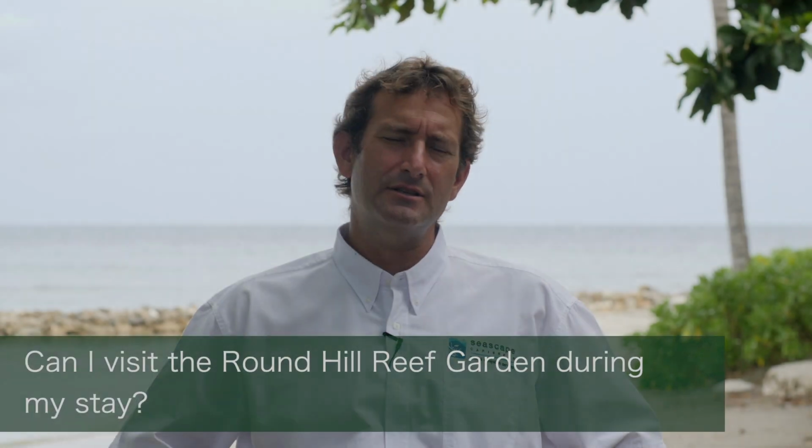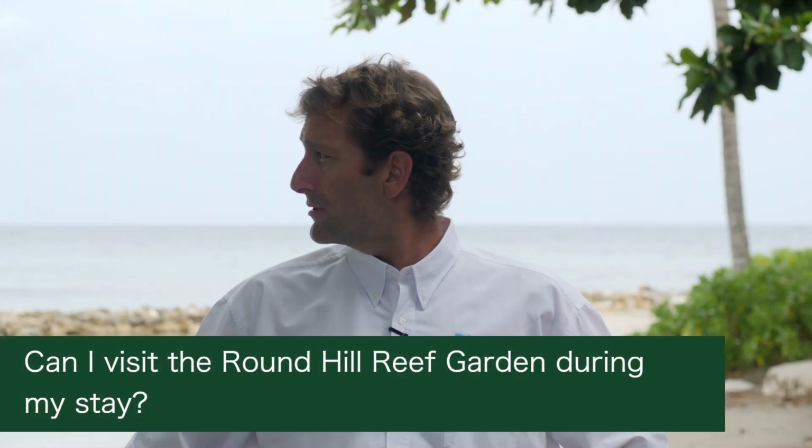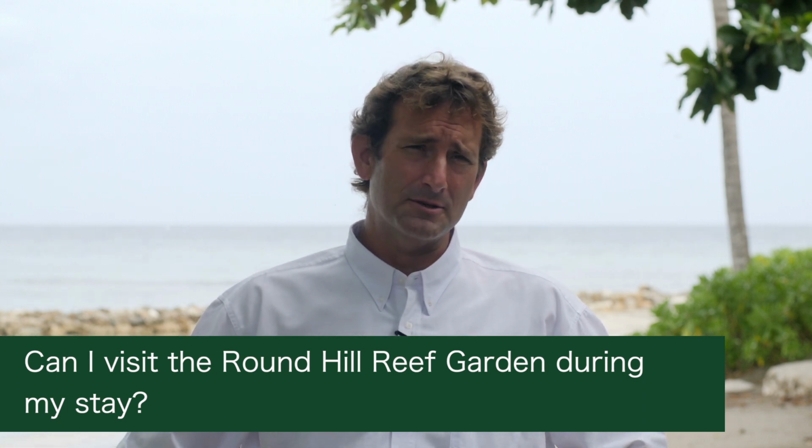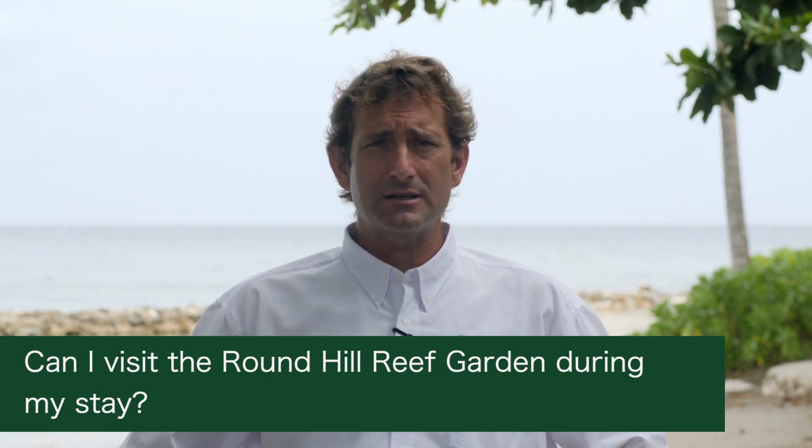Absolutely, you can visit. The house reef on which this is based is never more than 50 meters from shore. So from the beach, you're hard-pressed to go 50 meters beyond it. So basically, the house reef area, the sort of 3 hectares directly in front of the beach, is the area of the space. It's not terribly big.